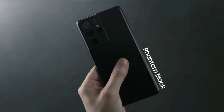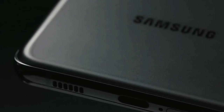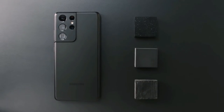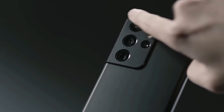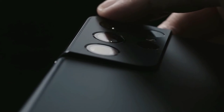This one is Phantom Black. It has this very unique haze glass finish. It's kind of hard to describe with a single word, but one thing's certain. It's really premium to the touch. The contour cut camera housing wraps around the side to become one with the frame. You won't find this on any other device.